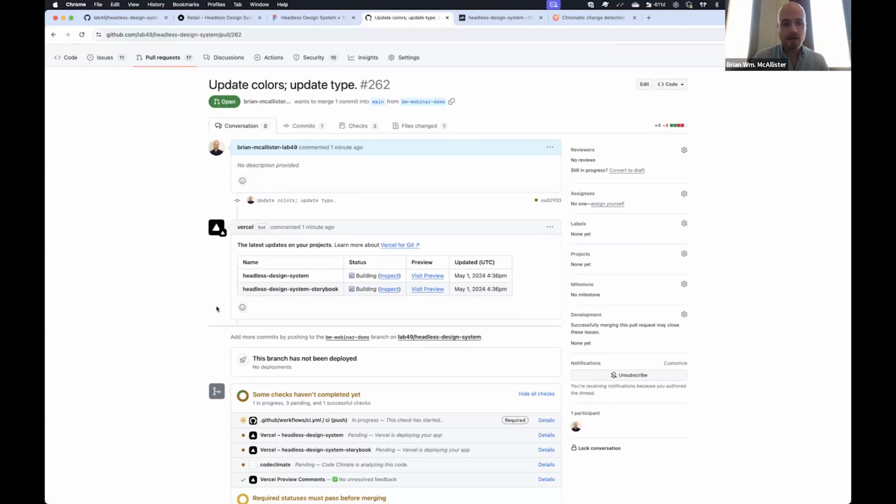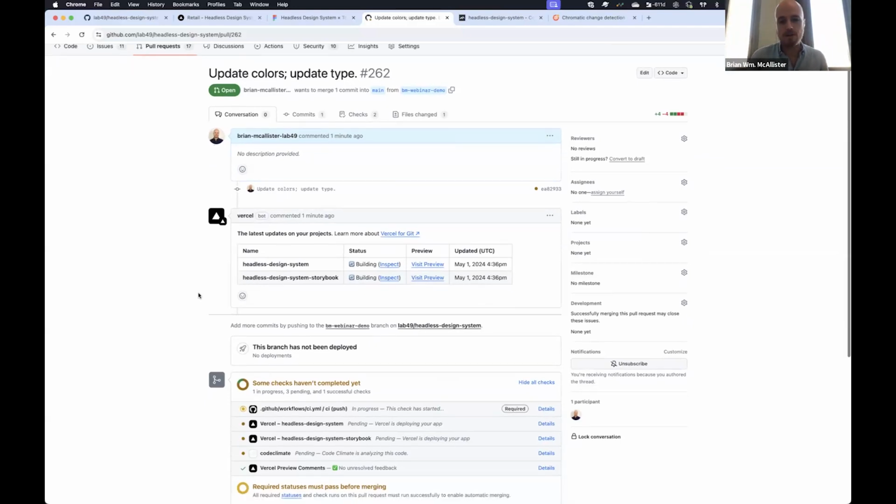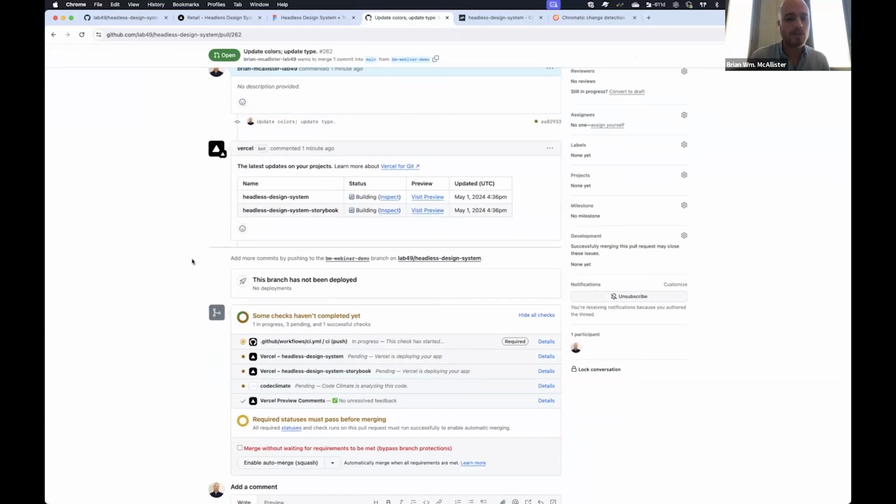At the same time, in the background, we're deploying an application called Storybook. And if you're not familiar, Storybook is a UI development environment so that you can build UI components in isolation. It's a fantastic tool, and it's something that Lab 49 uses quite a lot of, very popular with UI engineers generally, and has become a core part of our UI engineering workflow. We're going to deploy that as well. And as soon as it's ready, we'll walk through the components that are in there, and you can see how we're managing some of the change.